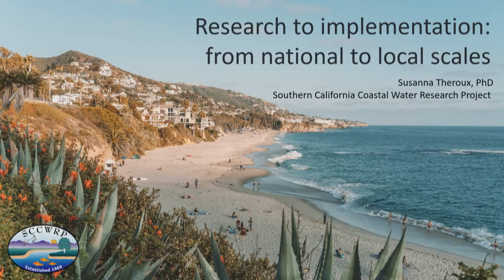And so it's my pleasure to spend about the next 10 minutes giving what I would consider to be the California perspective on scaling and how we transition from research to implementation for eDNA tools. If you're less familiar with SCWRP, SCWRP is a public agency in Southern California that focuses on research to inform policy development and environmental management decision-making.